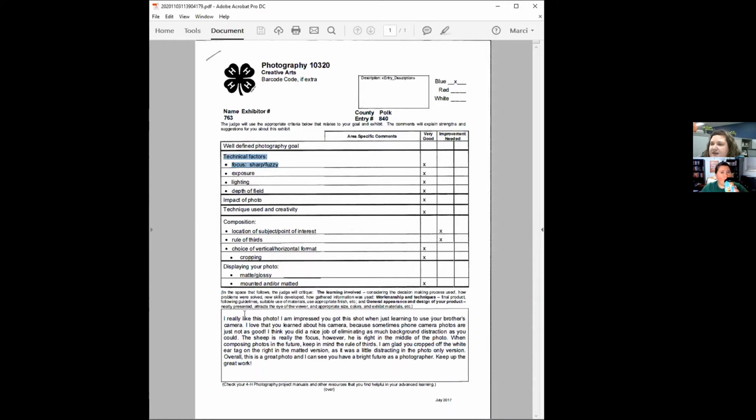And then if I look down here at the comments, it says, I really like this photo. I'm impressed you were able to get a shot just by learning to use your brother's camera. I love that you learned about his camera because sometimes phone camera photos are just not as good. I think you did a good job of eliminating much of the background distraction as you could. The sheep is really in focus.